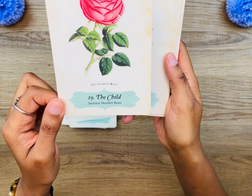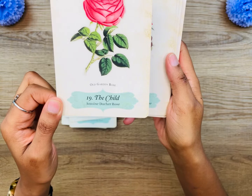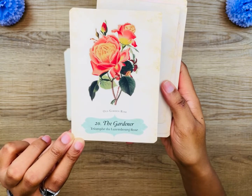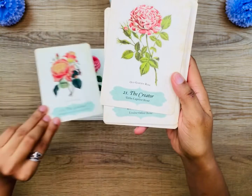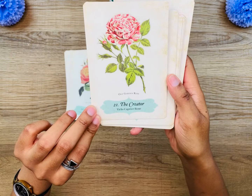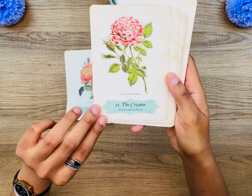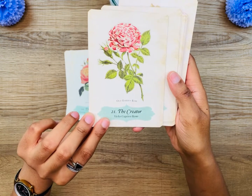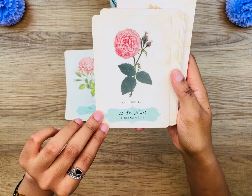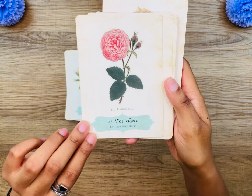Old Garden Rose, so 19, the Child, Antoine Ducher Rose. Okay, number 20, the Gardener. Okay. The Creator, Vick's Caprice Rose. Maybe this one has a camphor-like smell to it. Maybe it smells like Vicks. Number 21. Number 22, the Heart, Louise Odier Rose. Looks familiar as well.